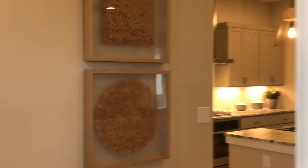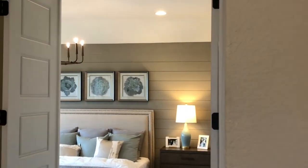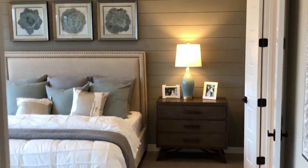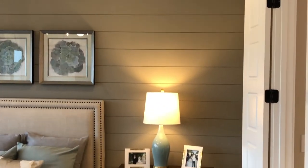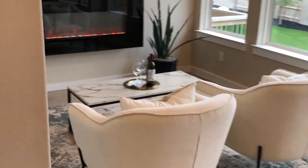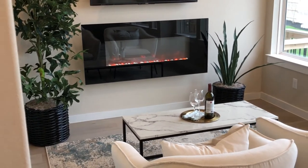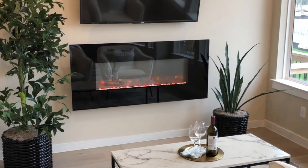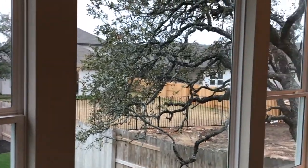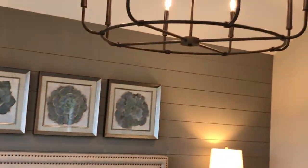Let's go check out that owner suite. Double door going into it. Lots of great lighting and an extended seating area here with a fireplace. Sorry, I'm exploring this house kind of with you guys, but that's really neat for having a little sitting room with its own built-in fireplace. I have to get with the builder and the design center because I'm pretty sure that would be an upgrade. But they're showcasing what they can do. Along with the fancy lighting.